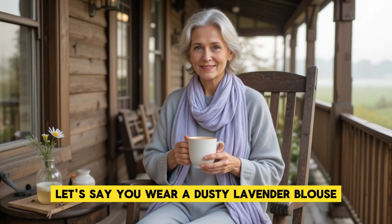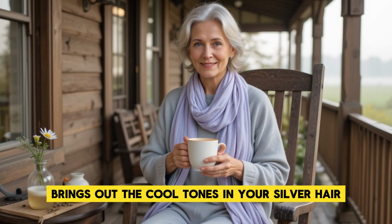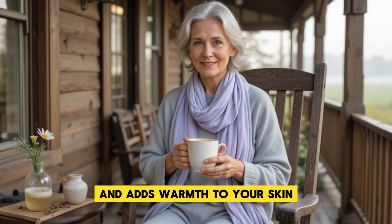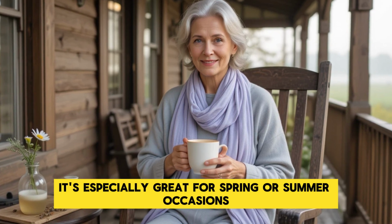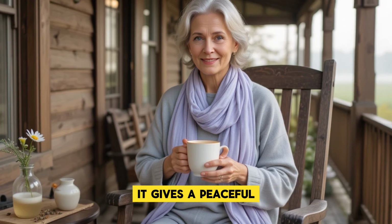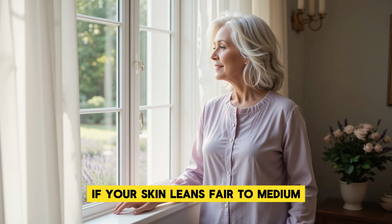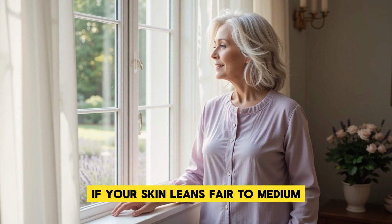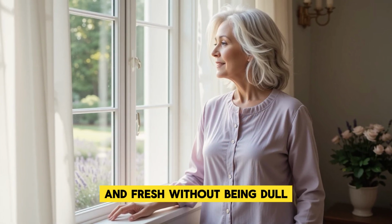Let's say you wear a dusty lavender blouse. It doesn't shout for attention, but it gently brings out the cool tones in your silver hair and adds warmth to your skin. It's especially great for spring or summer occasions. Powder blue does something similar. It gives a peaceful, clean look and brightens your face in a subtle way. If your skin leans fair to medium, you'll often find that these shades look calming and fresh without being dull.